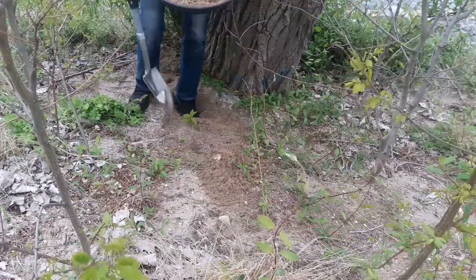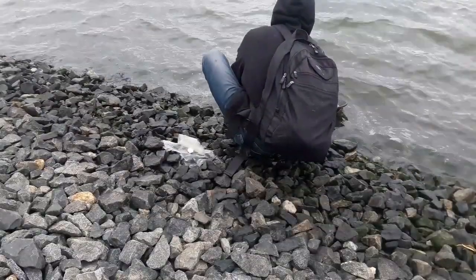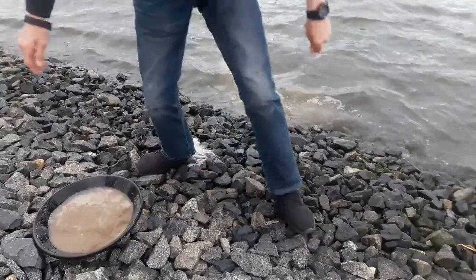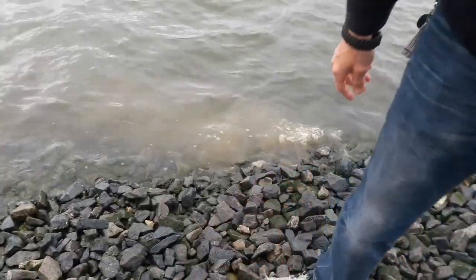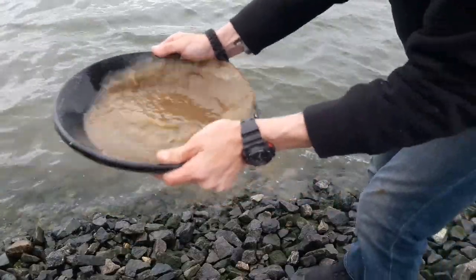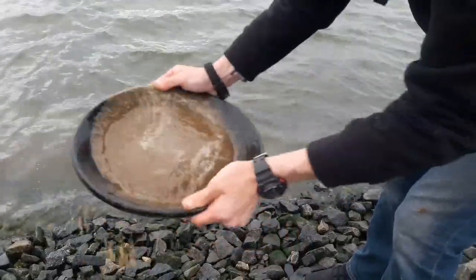Got a nice pan worked. I'm going to pan this out and see if I can find any gold in this area. I'll be right back. Oh, stickies. Let me get you a little closer. We got some water and some material in here. I'm going to shake it, get the heavies to the bottom.